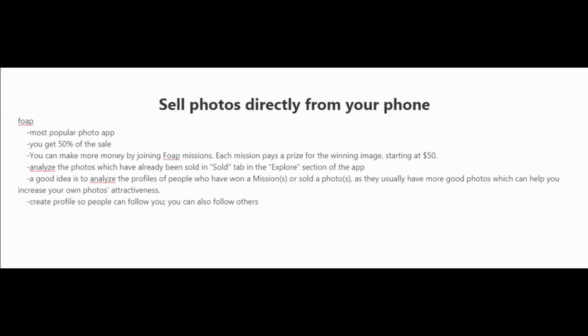And each mission, if you are to win these missions, they pay a prize for the winning people. And it usually starts at around $50. And usually it can be a lot higher.